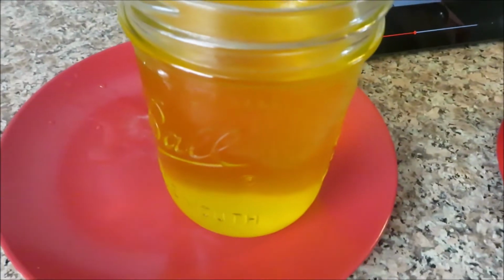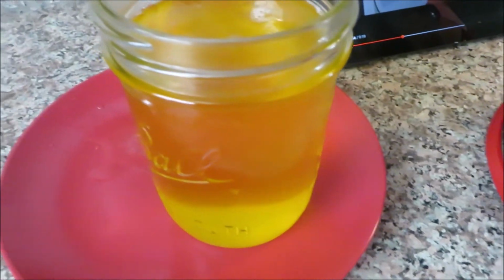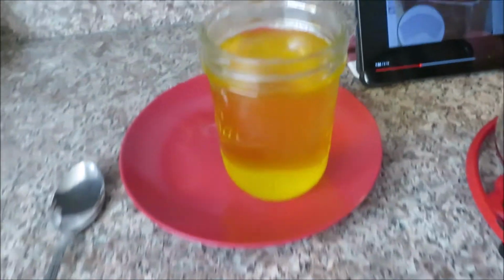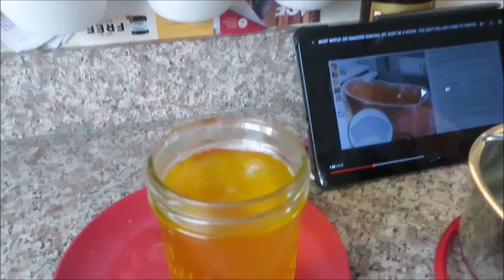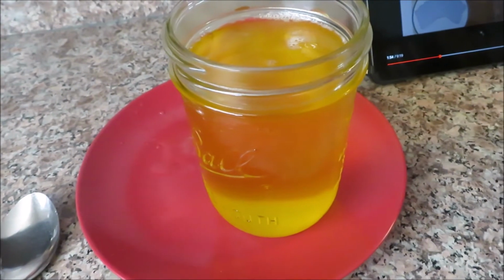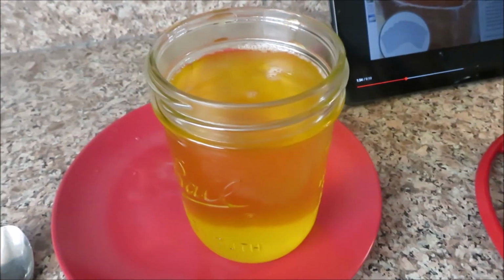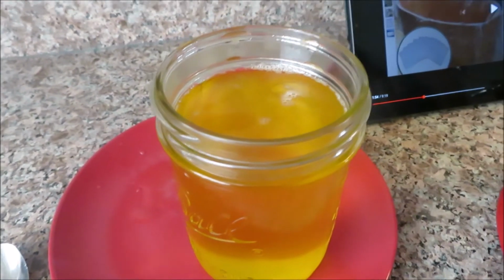But this, you don't have to put in the refrigerator. It's shelf stable. You can stick it on the counter. So I'm really excited because I used 4 sticks of butter, so a pound of butter, to make this. And I used unsalted butter. I haven't tasted it yet, but it smells good, doesn't it? And it has that nutty smell that they were talking about.